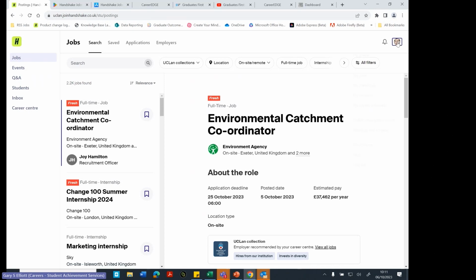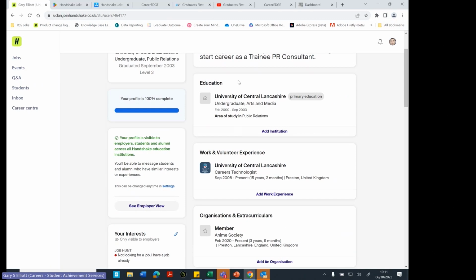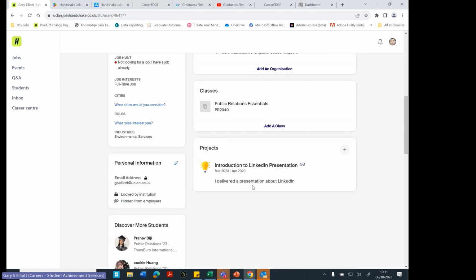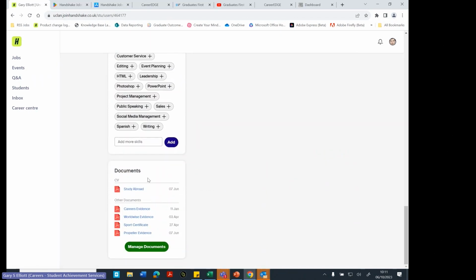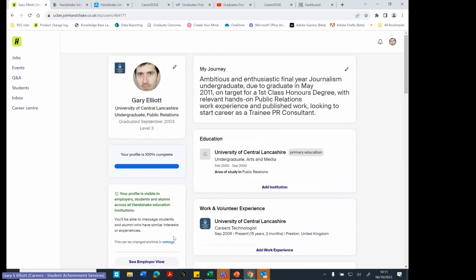If you go to the top right and you click my profile, you can actually build up a profile for yourself. You can put your picture if you want, a bio about yourself, your education, your work experience, organizations, projects you're doing, what kind of skills you've got, CV and other documents if you want to put them up. It's very good because it's very much like LinkedIn, and people will be very used to making a profile on the platform.